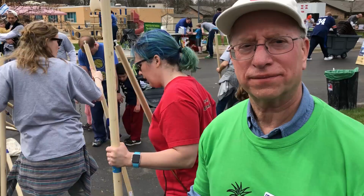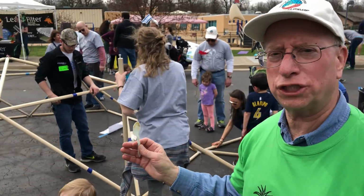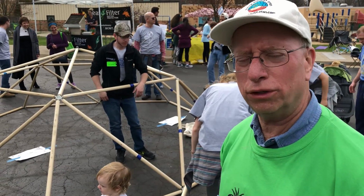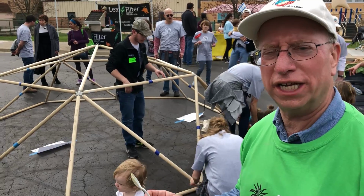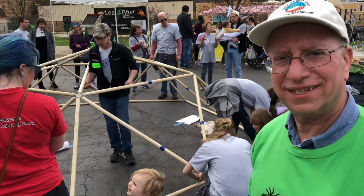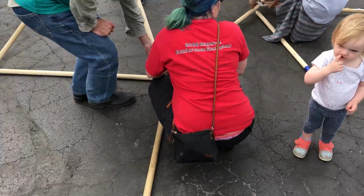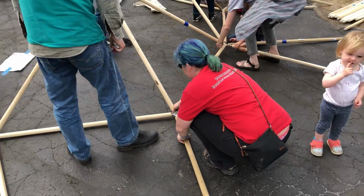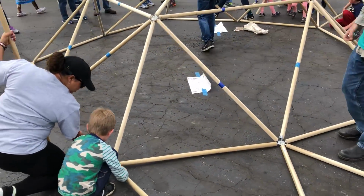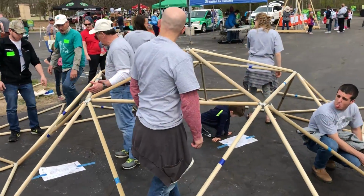The geodesic dome at the Earth Day community celebration is being led by Alex Chiselski of Kibbutz Lotan in the Negev in Israel. He's the gentleman in the green shirt. And they're about to raise it up to another level. So we've got all these people poised with the next leg of the geodesic dome structure. Look at them go. It's pretty exciting, folks. They're about to go up.